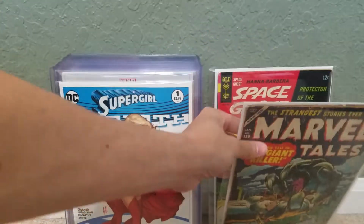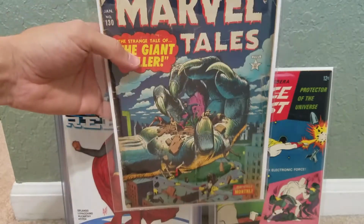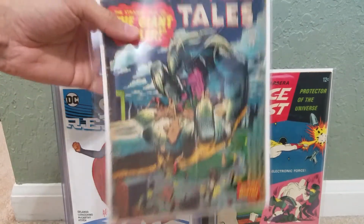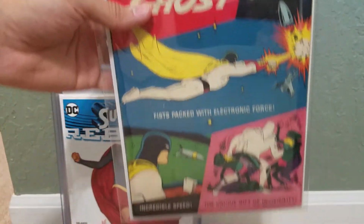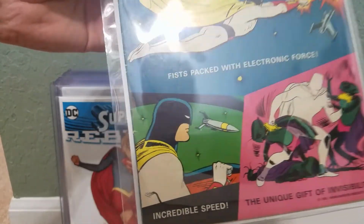Marvel Tales. This is issue 130. Considered a classic cover. It comes with its flaws, but I got it for a good deal, so I'm not complaining. And then my last one is the first appearance of Space Ghost. This one I already had pressed, so I just have to send it in.